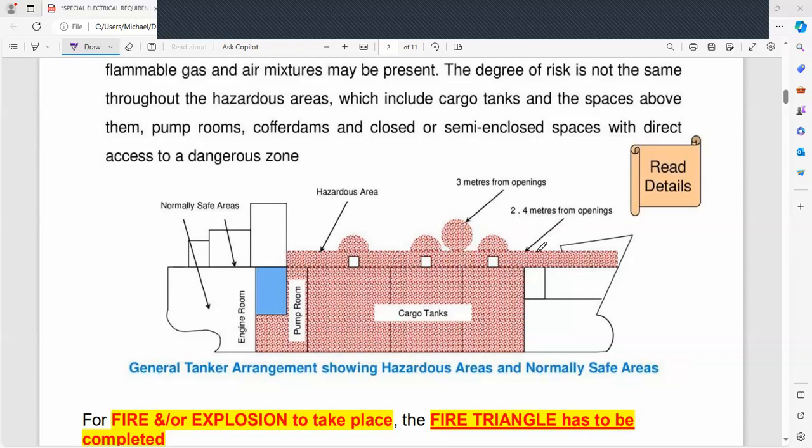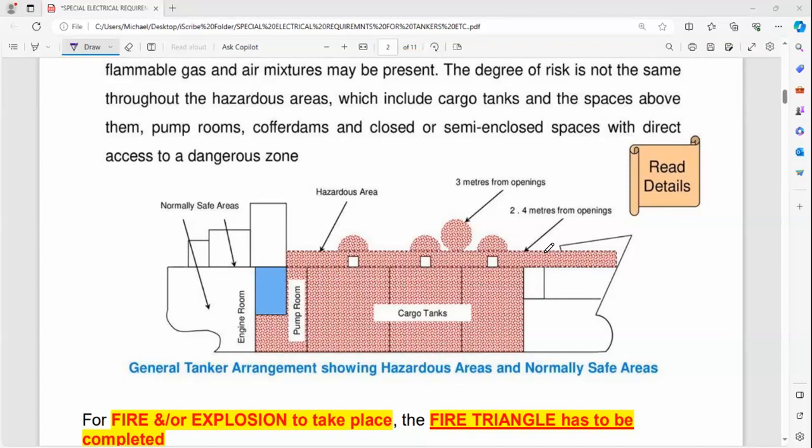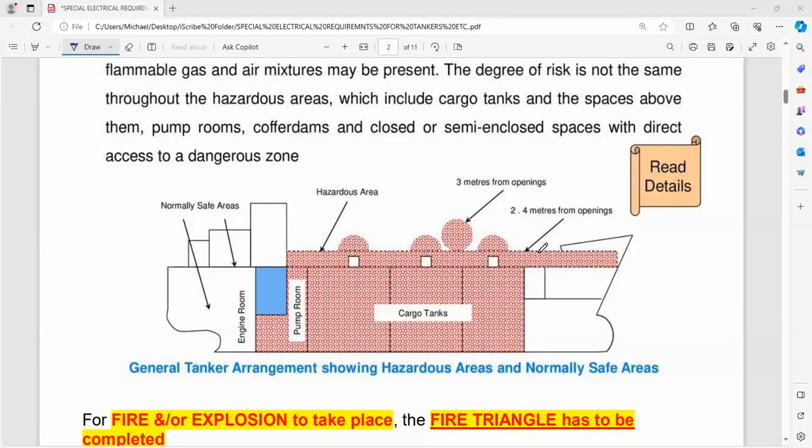I gave you the example of the forward life raft. The portable embarkation light that is there need not be intrinsically safe. An intrinsically safe light fitting is very expensive. Your normal light fitting is probably one-fourth or even less cost than that. As I told you, in case there is any inspector, PSC or vetting or whatever, sometimes they deliberately query you on this, saying, why is this not intrinsically safe? You should be capable of giving the answer.